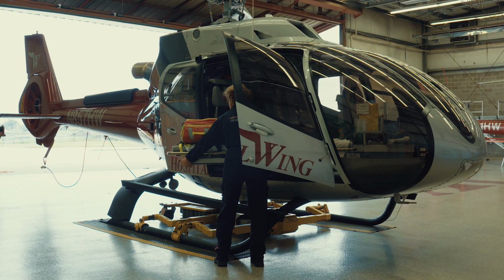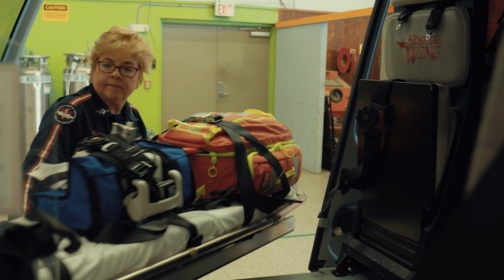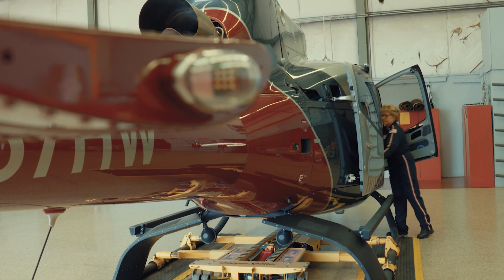We have formerly flown the A-STAR. We loved it, but now that we've got the 130, we have a lot more accessibility to the patient. We fly a nurse and a paramedic. It allows both the medic and the nurse to have equal access to the patient, head to toe.